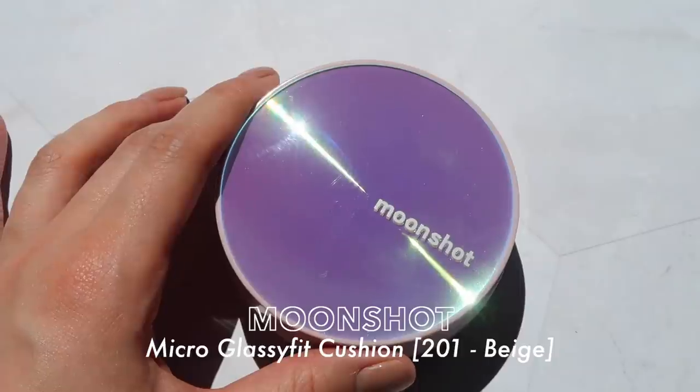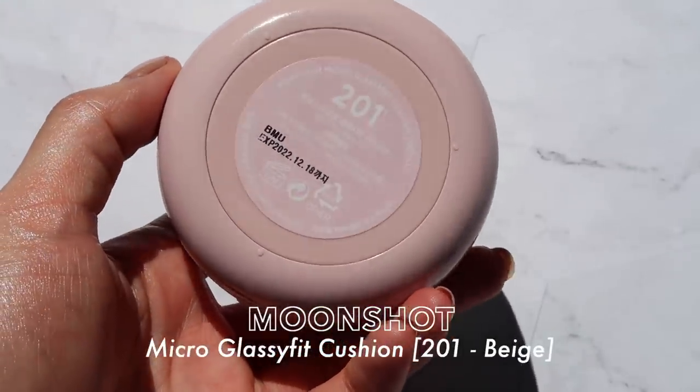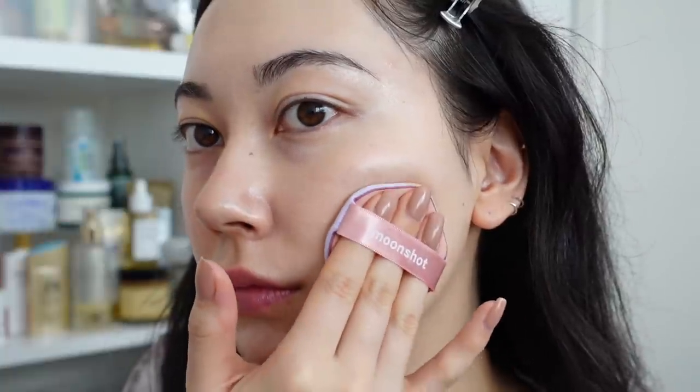So I'm going to go ahead and apply my favorite cushion, which is the Moonshot Glassyfit cushion. I wear it in the color 201 Beige, and like, look at that application. It is just flawless, and my skin is still glowing from the inside, and I just can't get enough of this routine. I am going to go ahead and finish the rest of my makeup real quick.